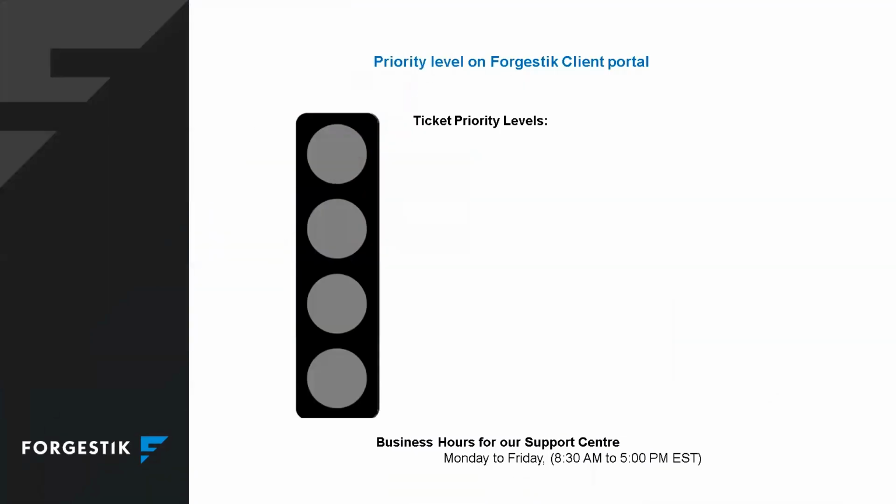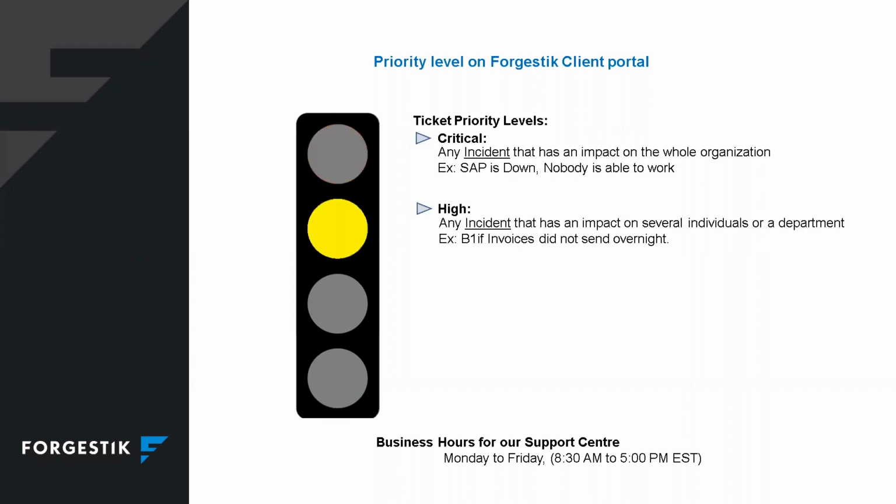Priority levels. As mentioned previously, we do have 4 different priority levels at Forgestik. We have the critical one. Critical is a ticket that's created within our portal, and it copies almost everybody in the company. The only reason this critical ticket should be submitted is if you are completely out of business. If your SAP is down, nobody can log in, your SLD can't function, and nothing can function. So all your employees are sitting there waiting to work, that is mainly the critical issue.